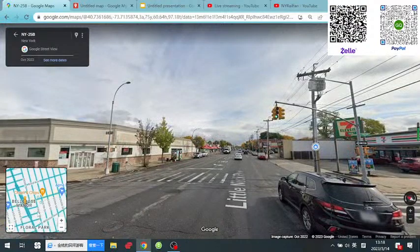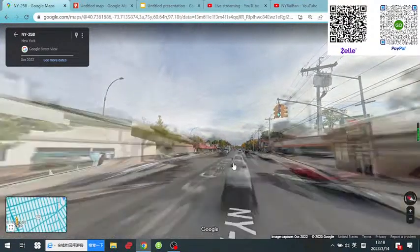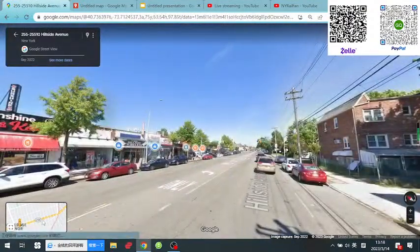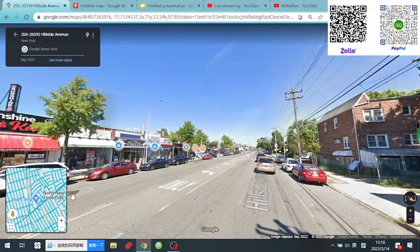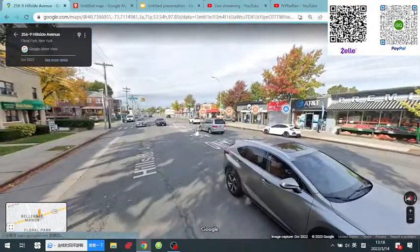And here's Bellerose Manor. We're almost at the city limits, so here's where we will end the line. Yeah, right around here. Here's New Hyde Park, so it's out of the city. So around here is where we will end the line, right?